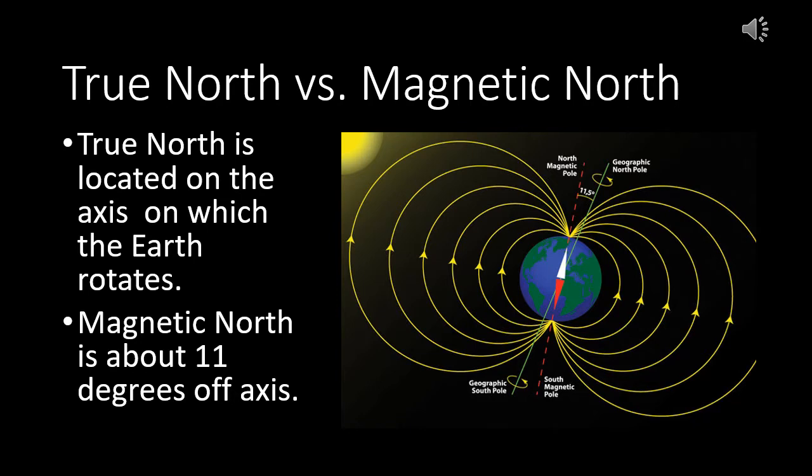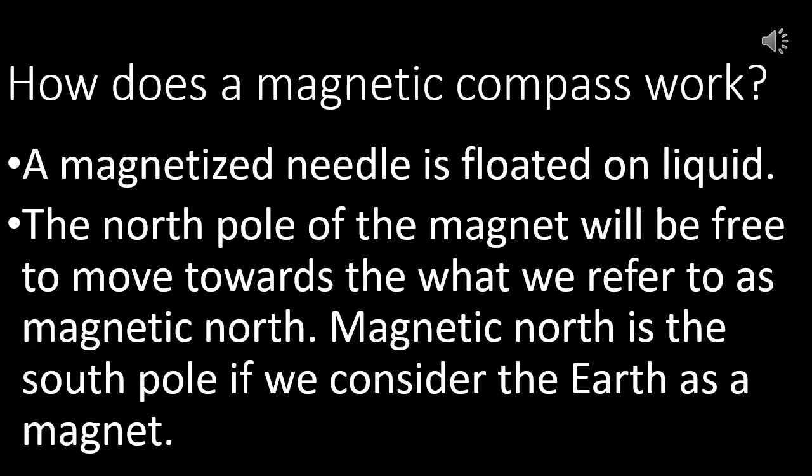To build a compass, you can actually take a needle and magnetize it, float it on top of water, for example, taking a sewing needle that's magnetized and putting it onto a cork and floating it on some water. This will point towards magnetic north. Remember that magnetic north, the direction that the needle is pointing in, is actually the south pole of the Earth as a magnet.